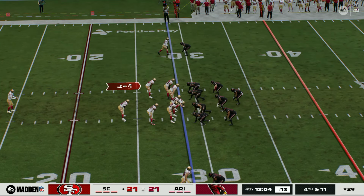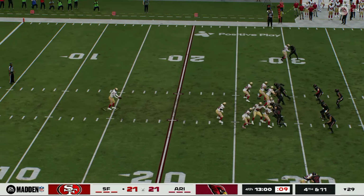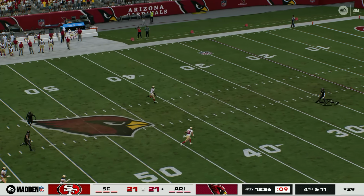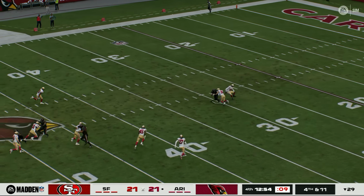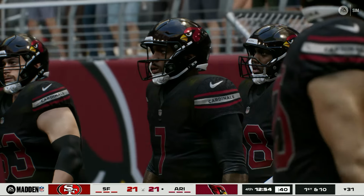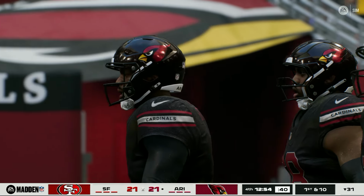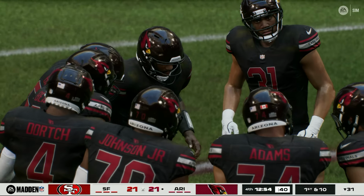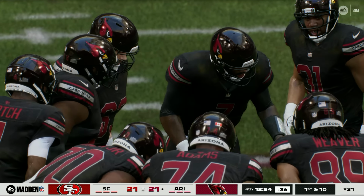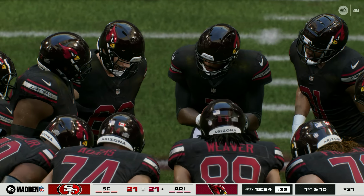The 49ers out to punt this one. Important punt here in this tie game late. But he cannot get away. Great job down there to hold him to a short return. The Cardinals offense ready to see what they can do. We're all even. 4th quarter, so every drive so important at this stage. And they'll start with 1st and 10.